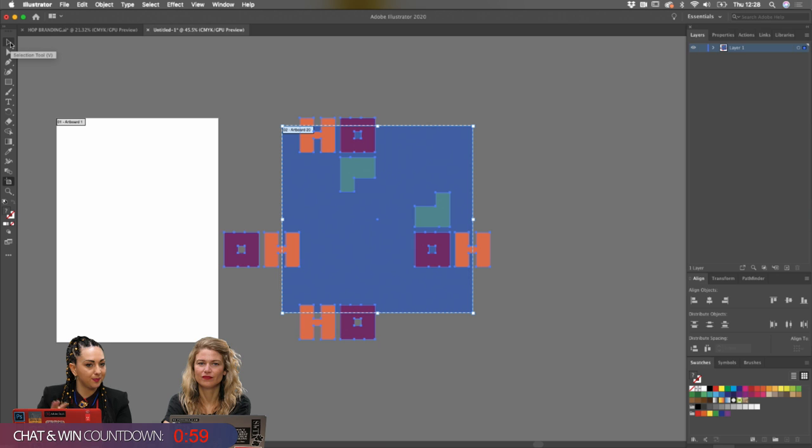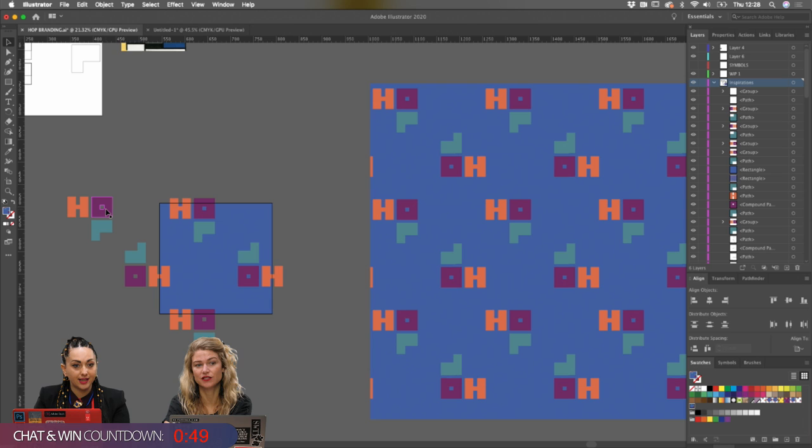In the past, the only thing that you could move in between files was the actual artwork, the vectors. Then you needed to refit it into the artboard, which was kind of a pain. So yes, this is an amazing shortcut.